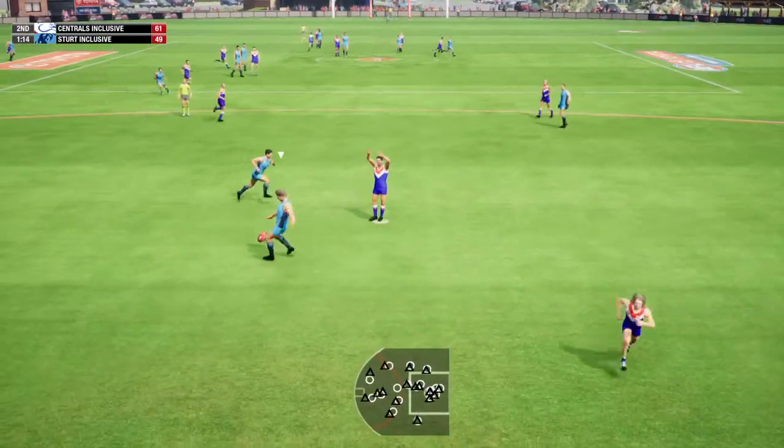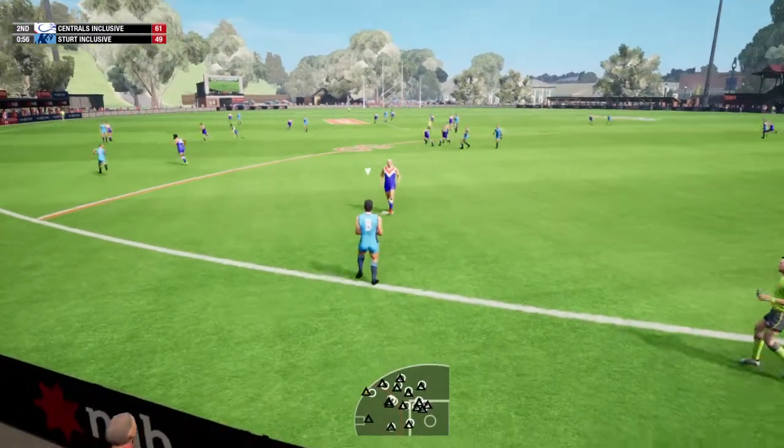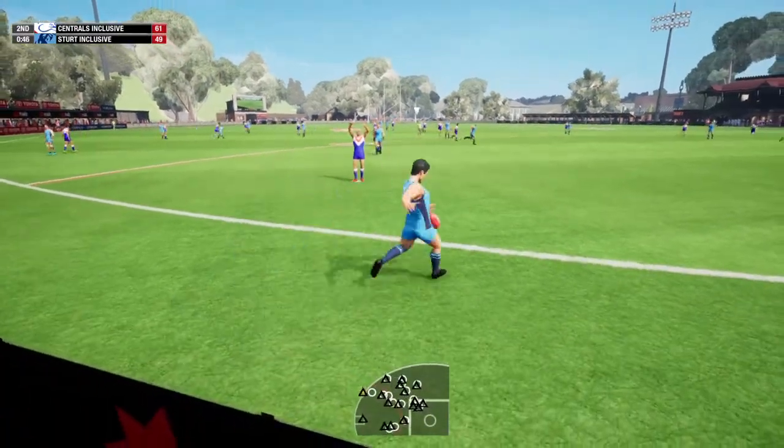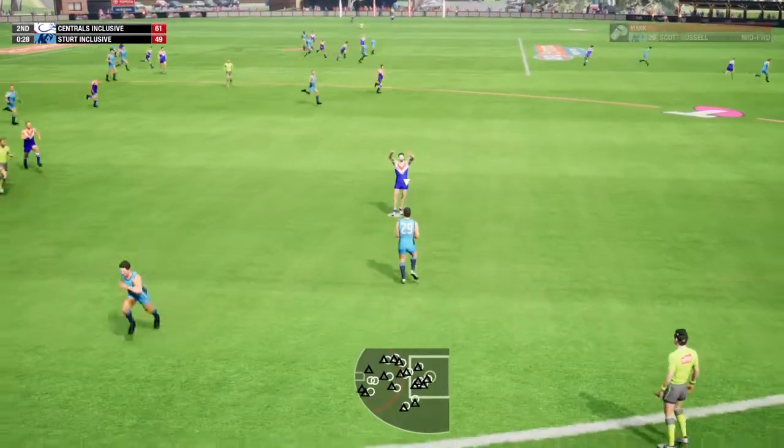Well, when you look at the shots at goal, there just hasn't been enough scoring opportunities being created. Get the ball inside 50 and give your forwards a chance to take a mark. The Bulldogs' forwards are dangerous anywhere inside 50. They just need to be given a shot.